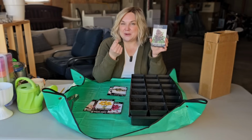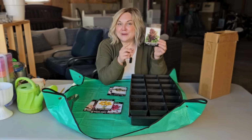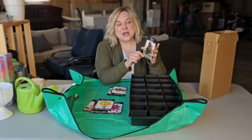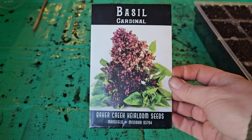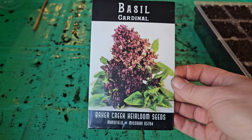It'll get very bitter, and then that's it. But basil that I'm growing for a filler in cut flower arrangements, I'm actually going to let go to flower because this is why I'm growing it. It has this really pretty, like antique purple look to the flower. So I'm excited to give this a try as a filler for cut flower arranging.